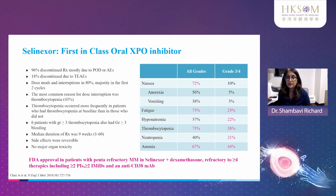96% of patients discontinued treatment, mostly due to progression of disease or adverse events. 18% discontinued due to treatment emergent adverse events. Dose modifications and interruptions had to be done in 80% of patients, and the majority of these were in the first couple of cycles. A common reason for dose interruption was thrombocytopenia, in 43% of patients. Thrombocytopenia occurred more frequently in patients who had thrombocytopenia at baseline than in those who did not. 6 patients with grade 3 or higher thrombocytopenia also had grade 3 or higher bleeding. The median duration of treatment was 9 weeks. Side effects were reversible, and there was no major organ toxicity.